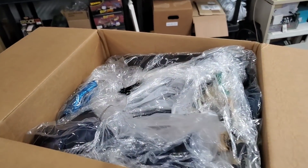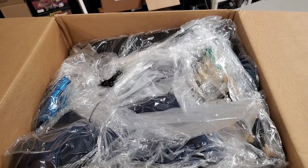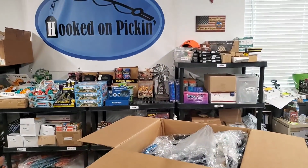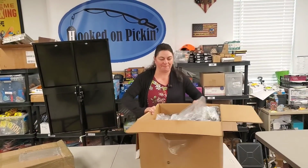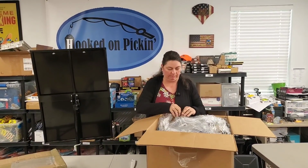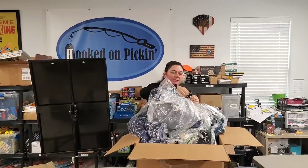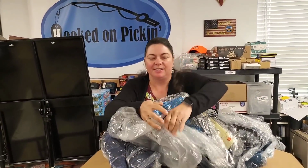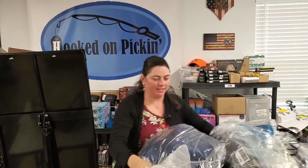All right, looks like they're all on hangers, which is super convenient. So that box is packed all the way to the brim. Actually, I'm going to pull this over here so that we can hang them up. Oh my. So just on one hanger? Well, it's like zip tied together. Oh, okay. So I'm trying to figure out how to do this here.